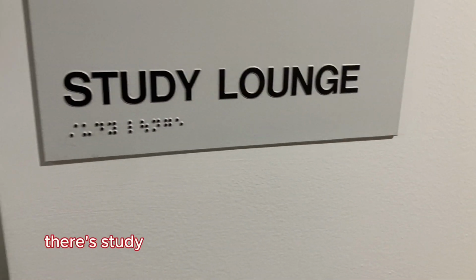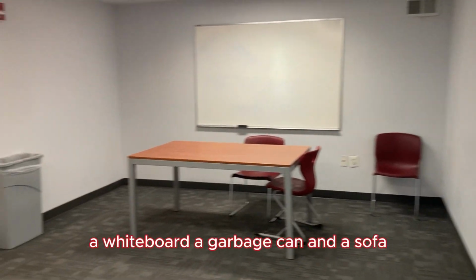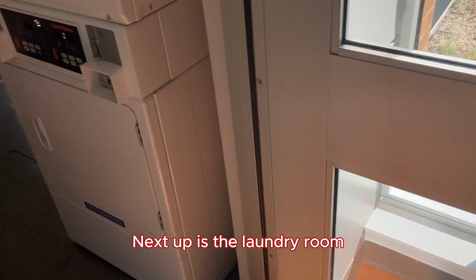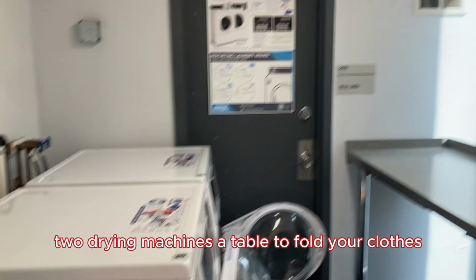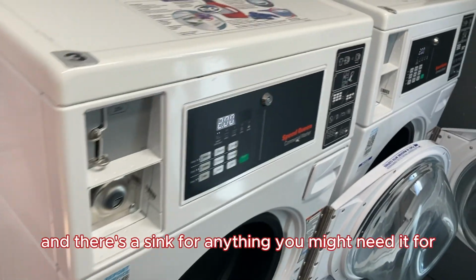So on each floor there's study lounges that come with a table, chairs, a whiteboard, a garbage can, and a sofa. Next up is the laundry room. There's 2 washing machines, 2 drying machines, a table to fold your clothes, and there's a sink for anything you might need it for.